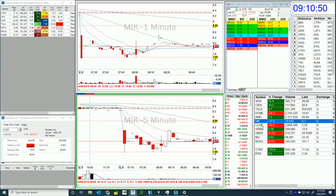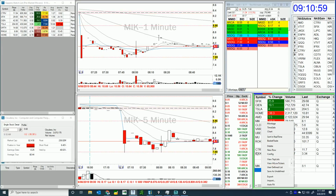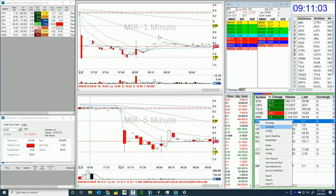All right, we're going to remove this one. I'm going to throw it down here as a possible for later in the morning, just because the volume is not there now. But I do like the daily chart. I do like how much this one is down today. So let's just go in here and delete this one.